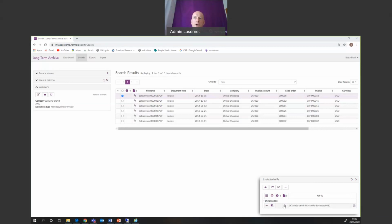In this case, I could just go and open the attachment, and based upon the confidentiality settings of the user, in this case Betty Black, that would determine what you can and can't do. And we'll come back and look at that as an admin setting.